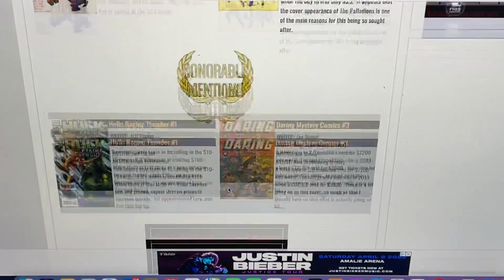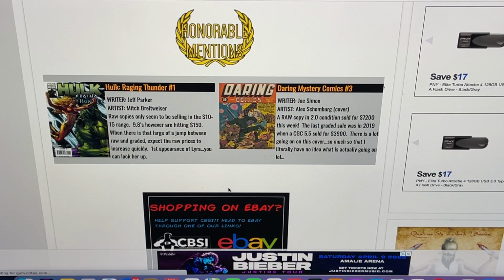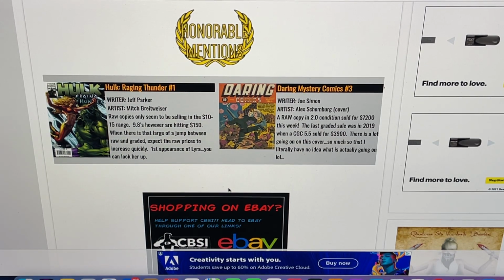We'll start off with the honorable mentions. First one here is Daring Mystery Comics number 3. We've got an Alex Schomburg cover, written by Joe Simon. A 2.0 raw copy. So somebody evaluated it and said it was a 2.0, but it's in raw condition, so non-graded. Sold for $7,200 this week. The last graded sale was in 2019 when a CGC 5.5 sold for $3,900. So, wow.